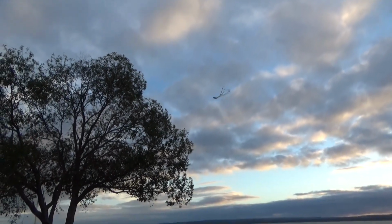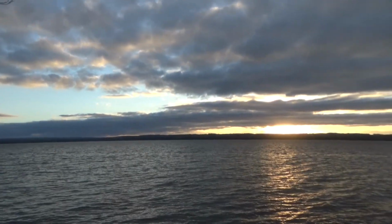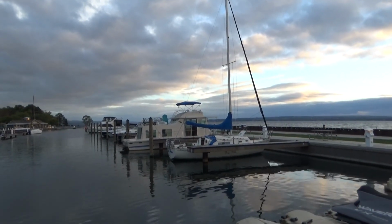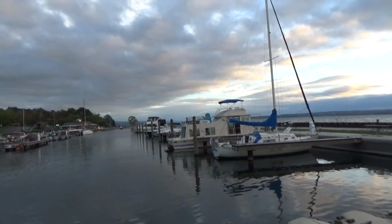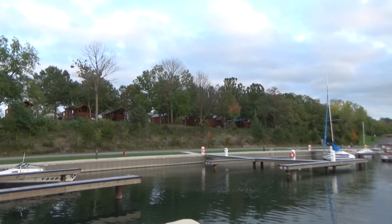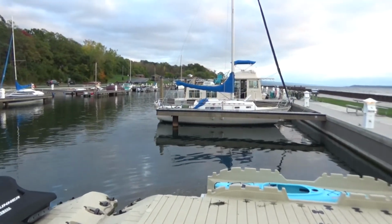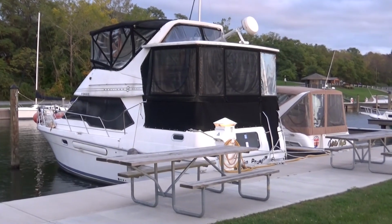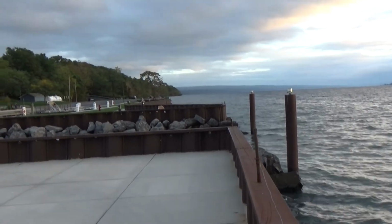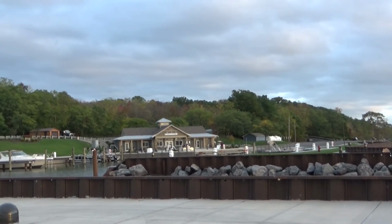Flying a kite at sunset. This is a good lake to sail on or houseboat on. You can't get lost. Jet skis, that's what they're called. Look at this houseboat, I like that. This is the entrance to the marina. And I guess that's where you buy the fuel at over there at this store.